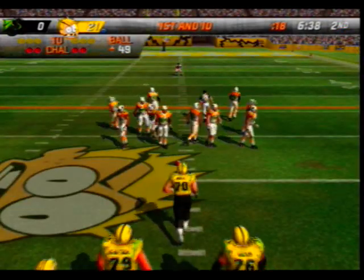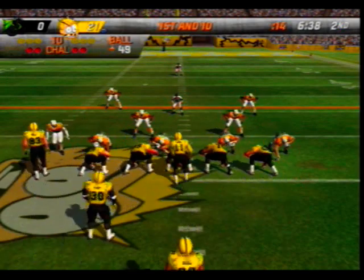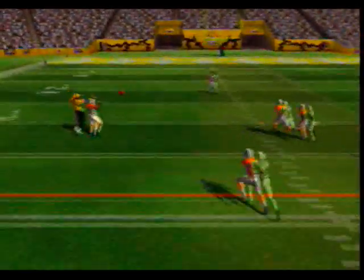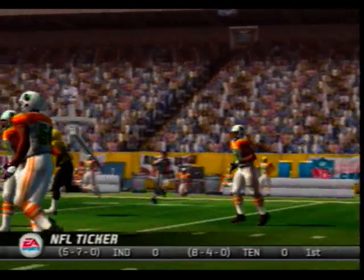So after the interception, now it's first and 10. The visiting team with a four-man front. He hands it off, fakes the handoff with the pass. Drops the interception. Nelson had the coverage on the play.